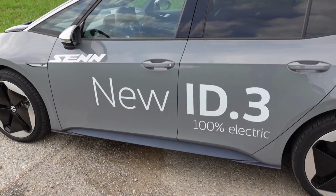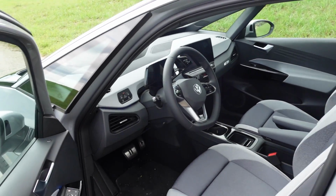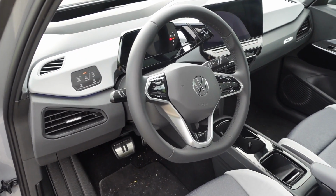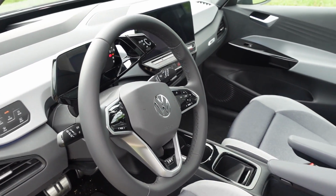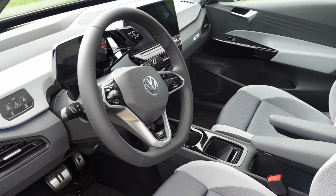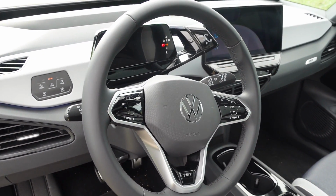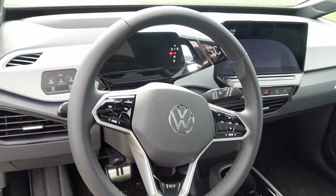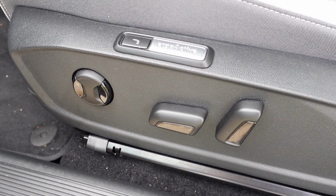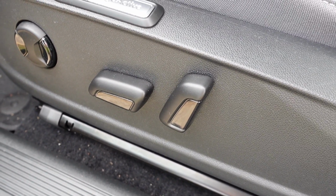Let's now have a look at the cabin of this new ID.3. Same as the exterior, the design is very, very clean, very minimalist. But again, it's a clear departure in terms of design from current Volkswagen models, with the exception of the brand new Golf 8 that has almost the same layout. Again, this being the Edition 1 version, it's fully loaded, even seat massage and electric seat adjustment.